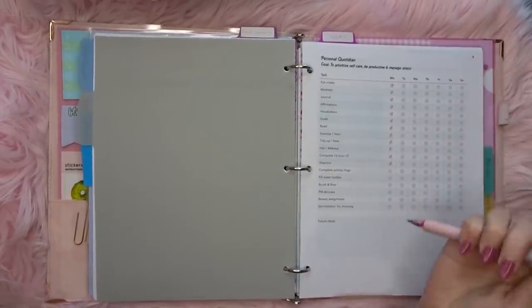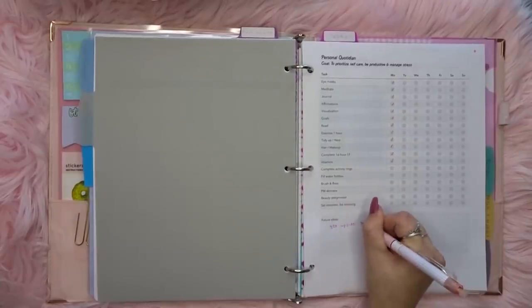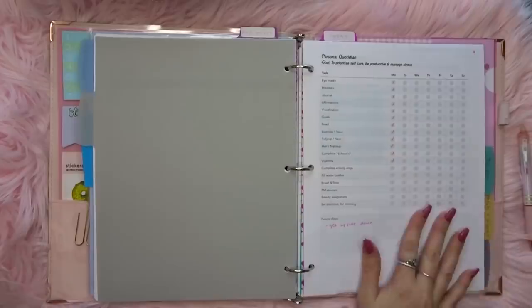And then down here throughout the week, if I have a future idea, like actually this morning in yoga, I was thinking I want to get upside down every single day. I think that's really good for you. So I might add a thing in the future to do some yoga poses that put you upside down every single day.